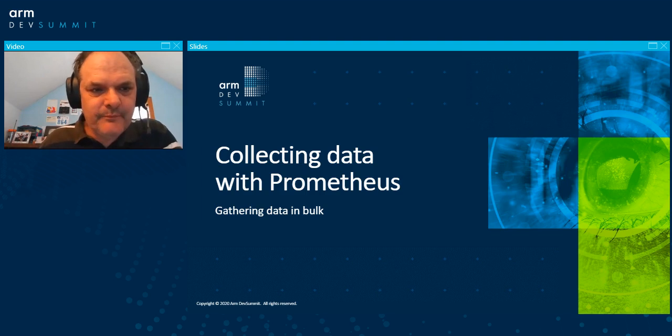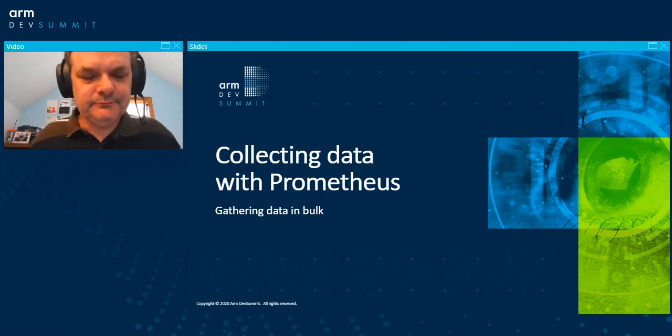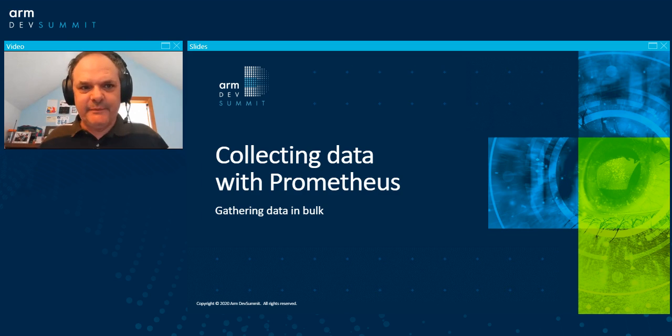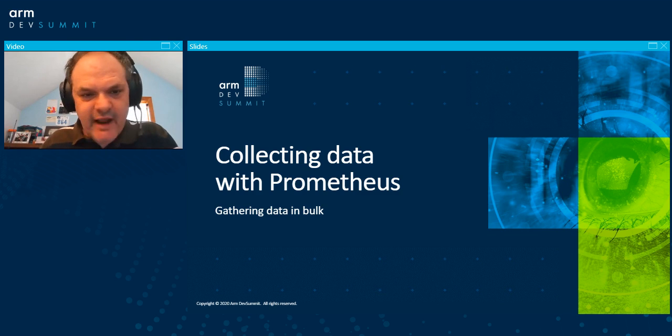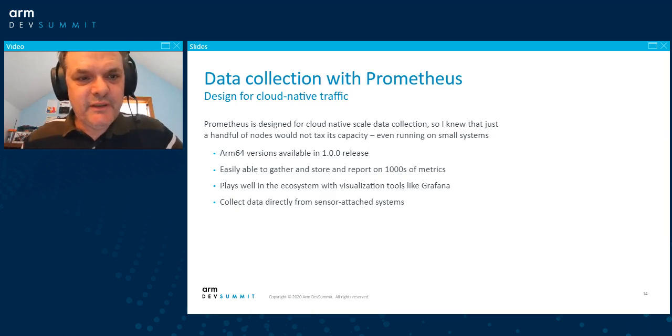Okay, so that's Tailscale. We have a big flat network. We're going to collect some data. We're going to collect it in bulk rather than one message at a time. And we're going to use a tool called Prometheus for that.